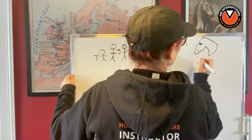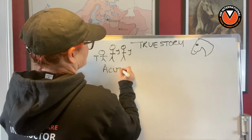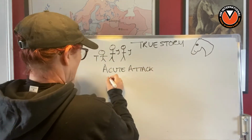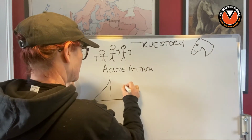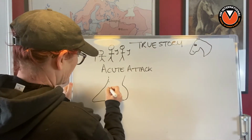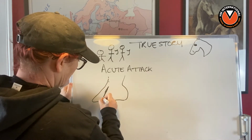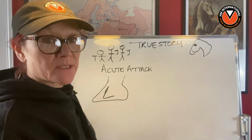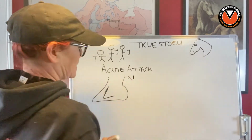Now, originally, she was quite happy. So Dolly had an acute attack of laminitis. And here's her foot. There's the toe. And here's P3. Sorry about my absolutely crappy drawings. And here's P3. This was Dolly's foot when they came and did x-ray one.